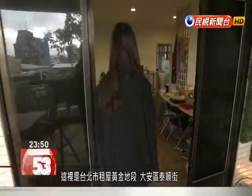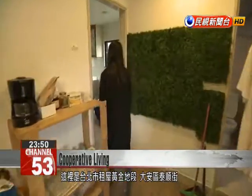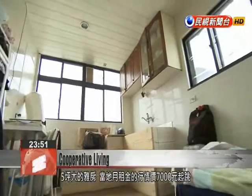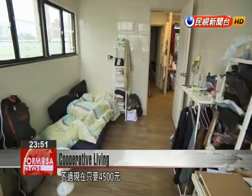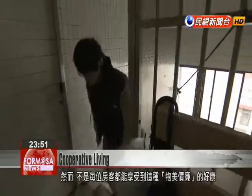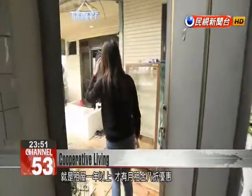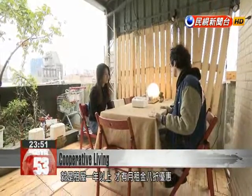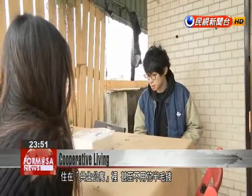This apartment is located in a prime area on Taishuan Street in the Da'an district in Taipei. Typically, a 5-ping room would start at 7,000 NT, but a room in one of these cooperative spaces is just 4,500 NT. But not everyone can enjoy the low cost of these rooms. Pan has set up a pricing strategy that requires tenants to live in an apartment for a year before being eligible for a 20% discount on their rent. But if you're a carpenter living in the apartment, you might not have to pay any rent at all.